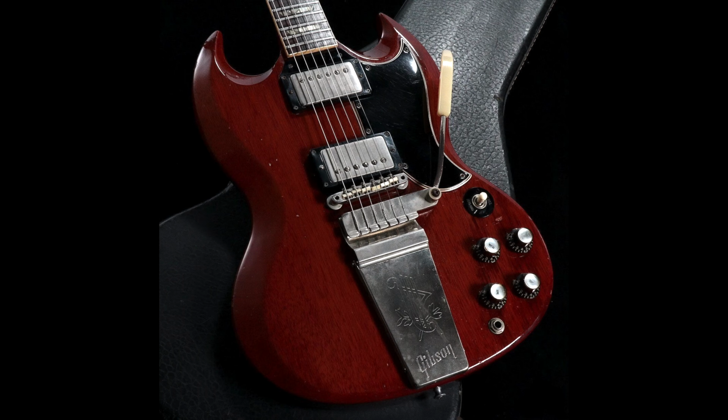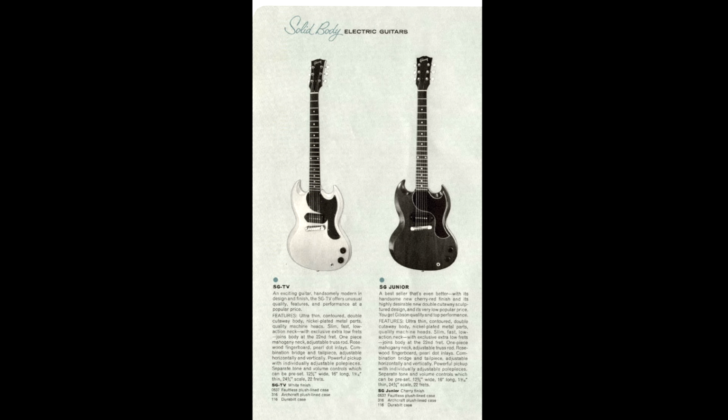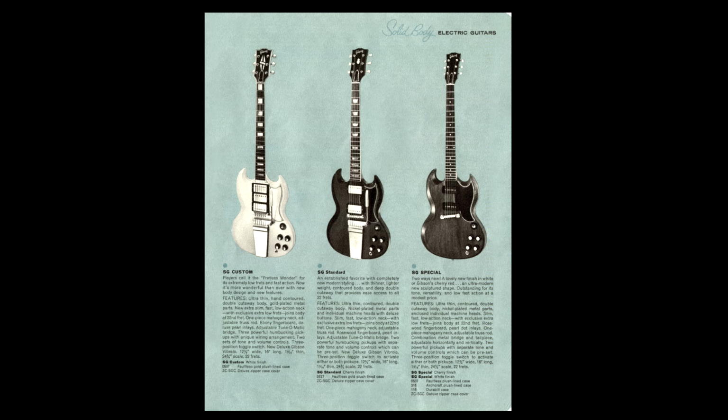By 1964, Gibson showed 4 models in the SG line: a white SG TV and a cherry SG Junior, each for $165, a cherry or white Special for $240, the cherry Standard at $330, and the white Custom for $480.